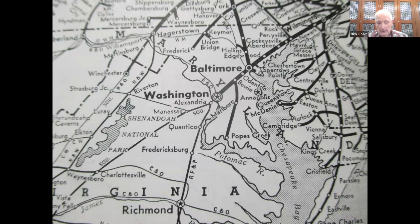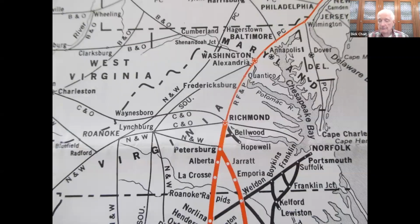RF&P today belongs to the CSX Corporation, but strangely enough, the subdivision that this line coming out of Alexandria is on is called the RF&P subdivision. We'll talk a little more about that. Okay, next. This is now the map for the Atlantic Coast Line, and it shows just as clearly the line coming out of Alexandria, the RF&P, and at Richmond, the Atlantic Coast Line took over and went southward from there. So the RF&P, just to review, is a little over 100 miles long, but critically important in linking the railroads of the north to the railroads of the south.